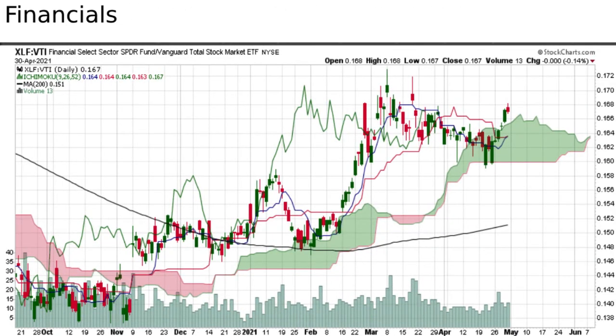In ranking the different sectors, it does appear that financials is number one versus VTI. It came up to the top in March and then consolidated down a little bit, found support at the bottom of the cloud mid-April, and then right now is popping up above the cloud, has a nice green cloud. It's almost starting to twist into red, but it is a green cloud. We do have upward momentum, and it looks like financials is primed to be able to outperform VTI in the near term.